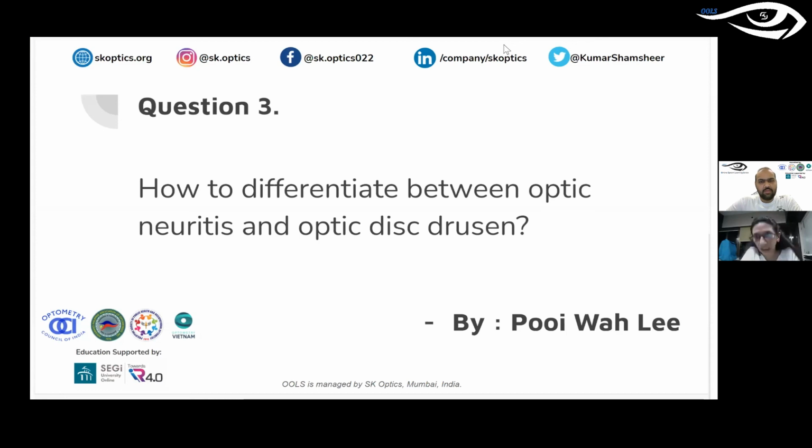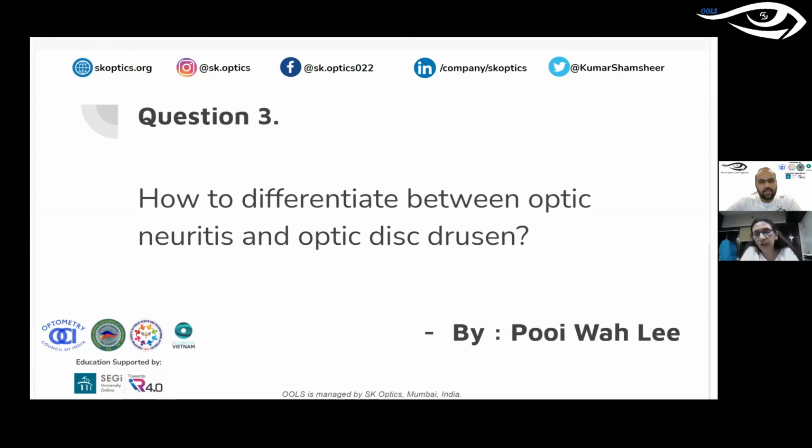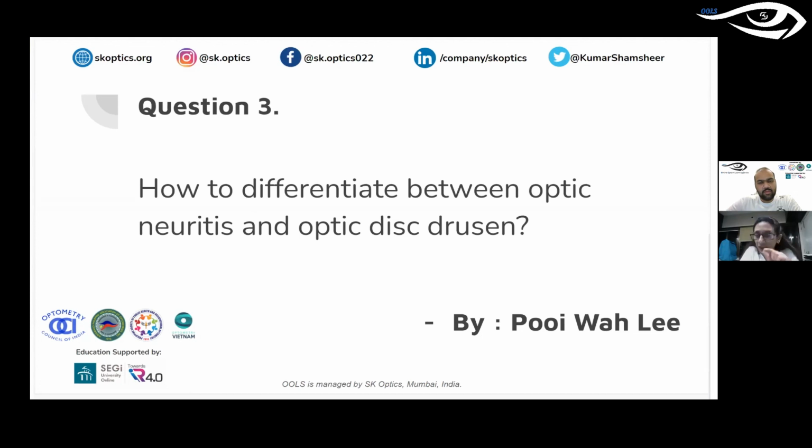In optic nerve head drusen you will get a cup, and also if you do an OCT you will be able to see the drusen very clearly on OCT. And if you still have a doubt, then you can do a sonography, and the sonography will also show you the drusen very clearly. So these are the ways you differentiate between the disc pathologies.